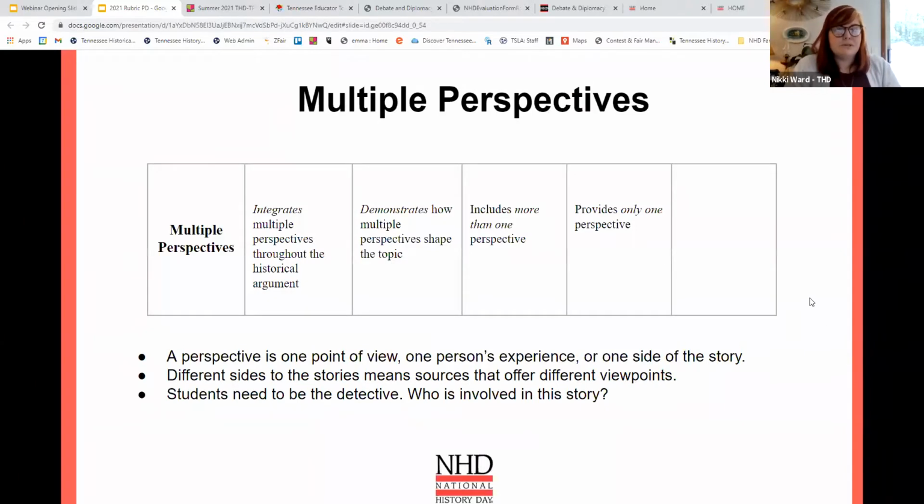All right, multiple perspectives. This ties really well with wide research, because if you're going to have multiple perspectives in your work, your research will already be wide. So does it provide only one perspective? Does it include more than one perspective? Does it demonstrate how multiple perspectives shape the topic? Or does it integrate multiple perspectives throughout the historical argument?